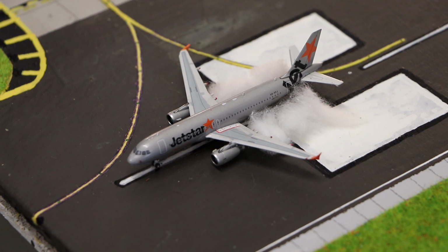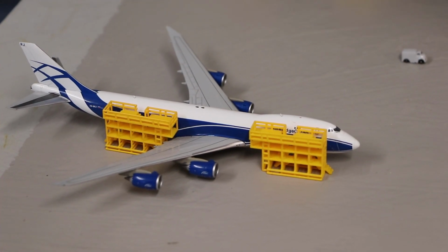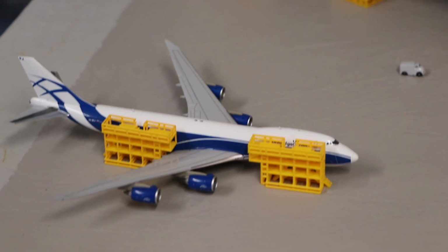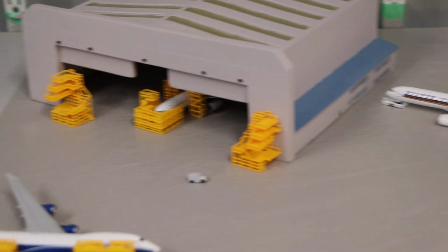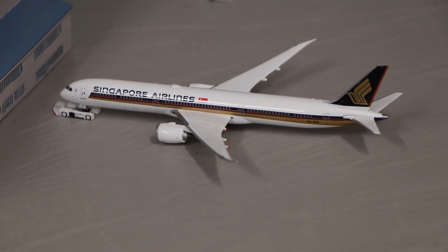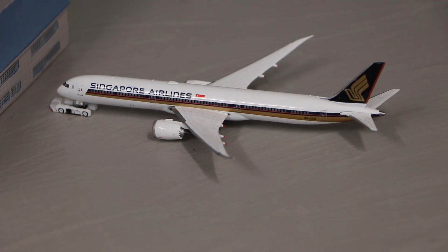Noumea. And here we have a Jetstar Airbus A320 which is touching down from a long flight from the Gold Coast. Getting some maintenance done is the Airbridge Cargo Boeing 747-8 freighter. Same as the Garuda Indonesia Airbus A330-300 in the hangar.